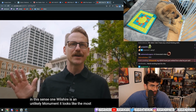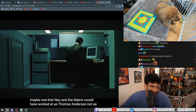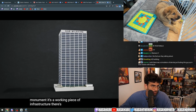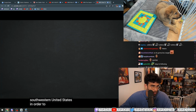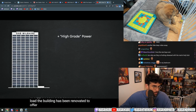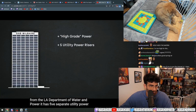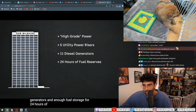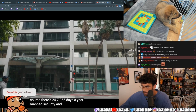It looks like the most generic office building in the world, maybe one that Neo in The Matrix would have worked at as Thomas Anderson, not as Neo. But the building obviously isn't just a monument, it's a working piece of infrastructure. It is the densest access to dark and lit fiber in all the southwestern United States. In order to maintain unbroken access and to support such a burdensome electrical load, the building has been renovated to offer high-grade, stable utility power from the LA Department of Water and Power. It has 5 separate utility power risers, 11 on-site diesel-powered generators, and enough fuel storage for 24 hours of continuous operation. And of course, there's 24/7, 365 days a year manned security and card control access.